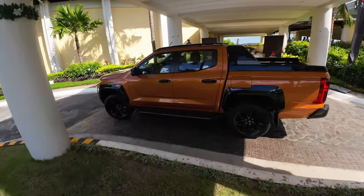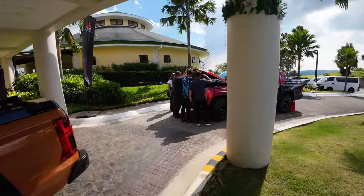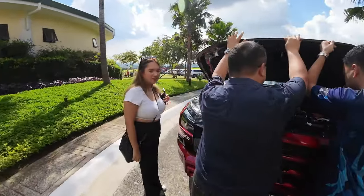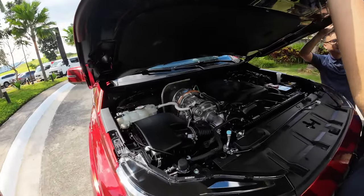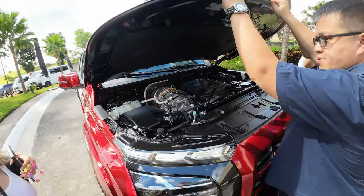So here are the test units that we'll be able to look at later. Want to look at the engine? Let's have a look-see. What's that? Oh, look at that big boy! Such a big boy. Oh, top mount. Top mount.